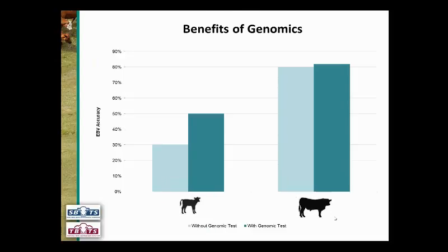However, if we could do a genomic test, we might see an increase in the accuracy for both of them. In the case of this young animal, we might see a 20% increase in the EBV accuracy. So with a genomic test, he's jumped from 30% up to 50%. Whereas this older bull has jumped from 80% up to 82%. So we only see a 2% increase in the accuracy of his EBV.